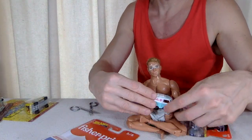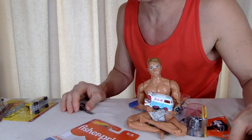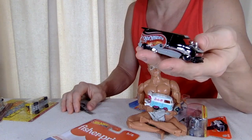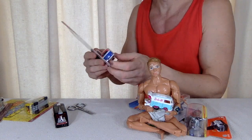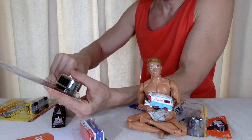Oh yeah, the whole point of him was that he can hold it. Hey, do you know what the scale is for Hot Wheels? 1/84th or something. Anyway, for him the scale's bigger. And let's open up Masters of the Universe.